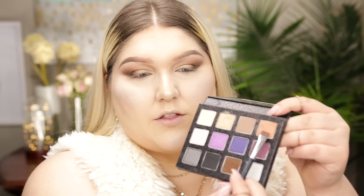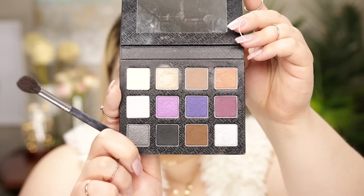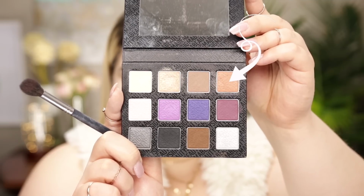I'm using the Sigma Flat Definer E15 and I'm just going into this really pretty shade in the corner over here. It's almost like a shimmery coral shade, which is really nice. It's called Topaz. So we're putting Topaz, just stamping it along the lower lash line. This way we're getting some definition, but it's not like a super dark shade. It's a really shimmery, pretty kind of corally shade, but with the other colors, it's just complementing those brown tones.